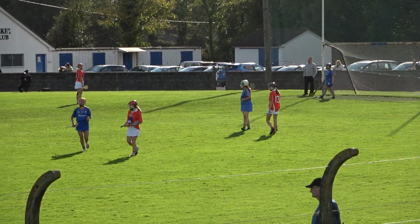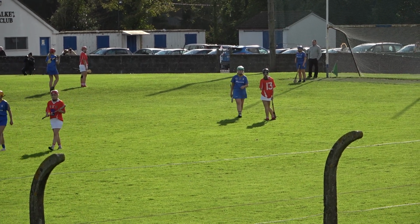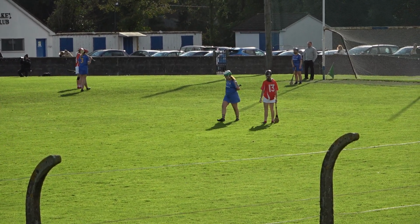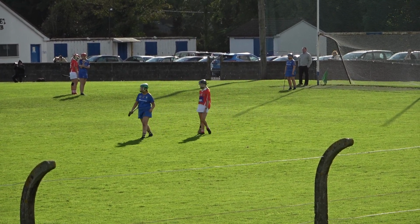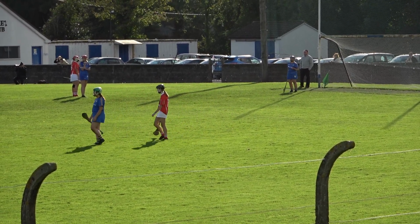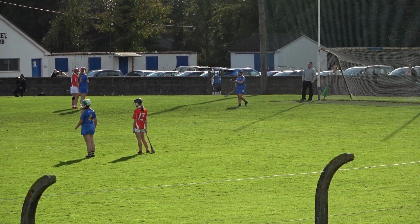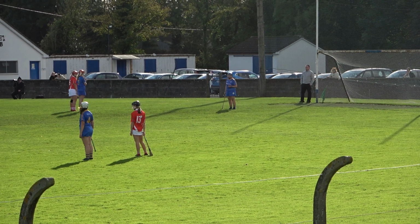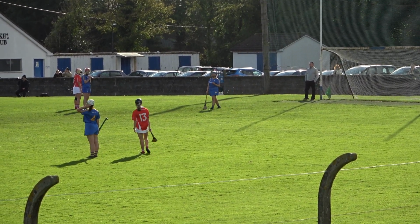1-11 for Trim, even though they're playing against the wind. They've scored the first 2 points of the second half to put it at 1-11 for Trim, 1 point for Ratoath. There's a sub coming on for Ratoath. It's number 18, Laura Moore, coming on. They're going to try put somebody on Anna. She's going directly on Anna. Who's coming off? It is Lara Lacey, who went over to mark Anna. So obviously Ratoath see the influence Anna Foley's having on this game.